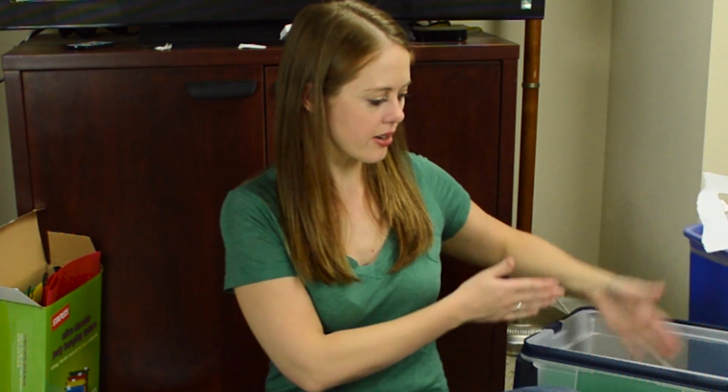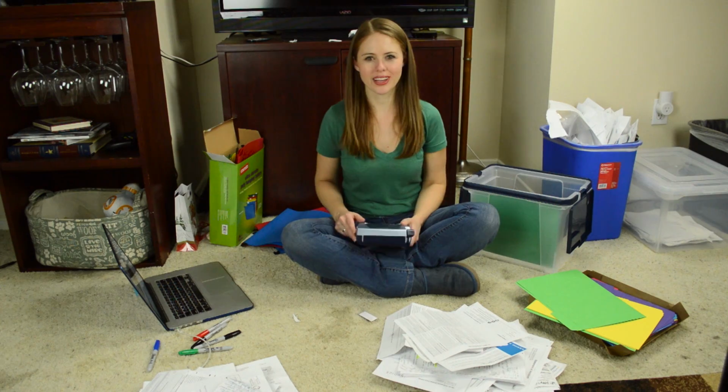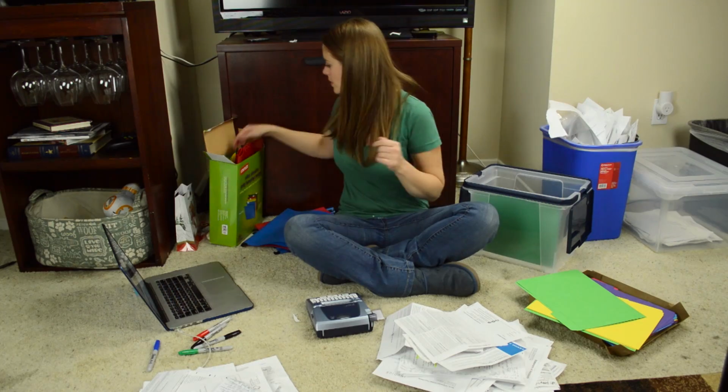Okay, so I read that a great way to do finances is by month rather than by thing. So I could do all this credit card, that credit card, this bank statement, this other bank, but the better way to do it is actually to go by month. We're gonna make sure that we have 12 of these folders.